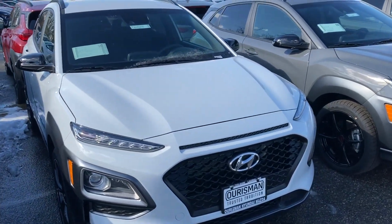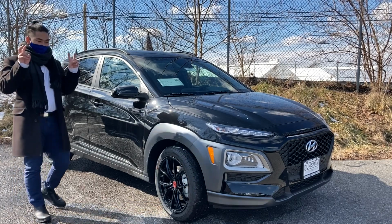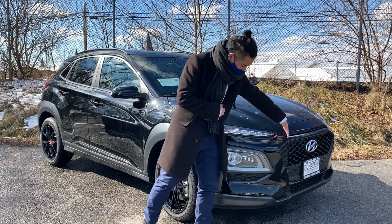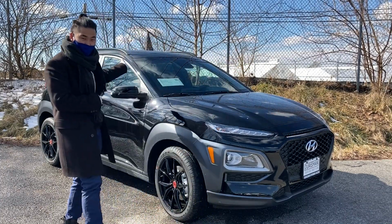It's not really Night Edition anymore, but the Night package is these wheels, the blackout front grille, and the headliner on the inside is black.